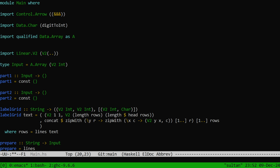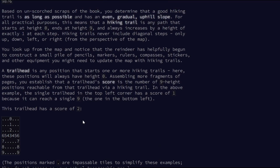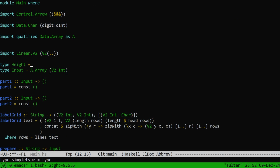What actually are the arguments of the array function? It takes a pair. Okay, so you can't give it a V2 of V2. You have to give it a pair of V2. Fine. So it'll be indexed by V2s of int, and it will contain type Height. Are these called heights? Elevations? They're called heights. Fine. The height is an int. We have an array of V2 int to Height.